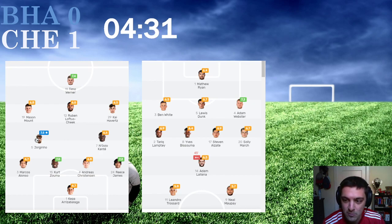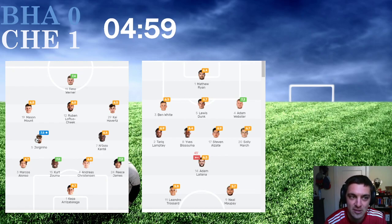From the right-hand side will be Solly March taking this with his left foot, swinging it in towards Kepa here. Referee's ready. Here comes the corner kick. It's short this time, headed away by Zuma. Headed back in by Connolly. Trossard tries to get it back out to March, is able to do so. Now it's with Trossard. Alzate. His pass splits both Mope and March there, and we'll go out for a Chelsea throw-in.